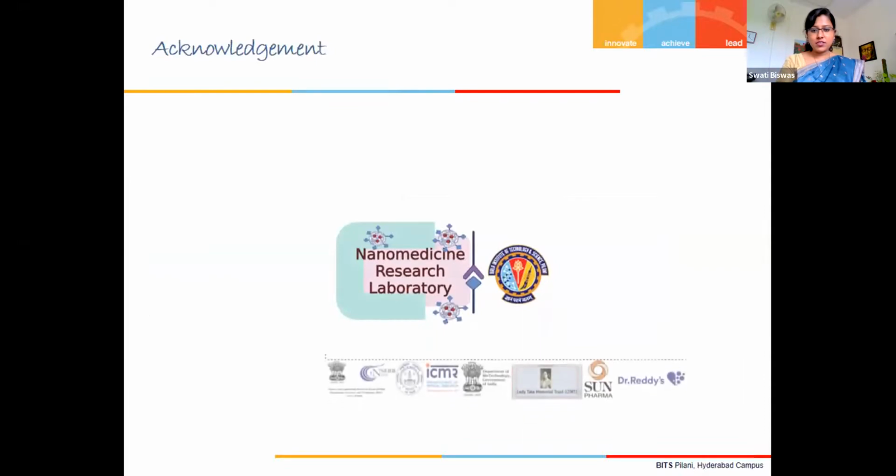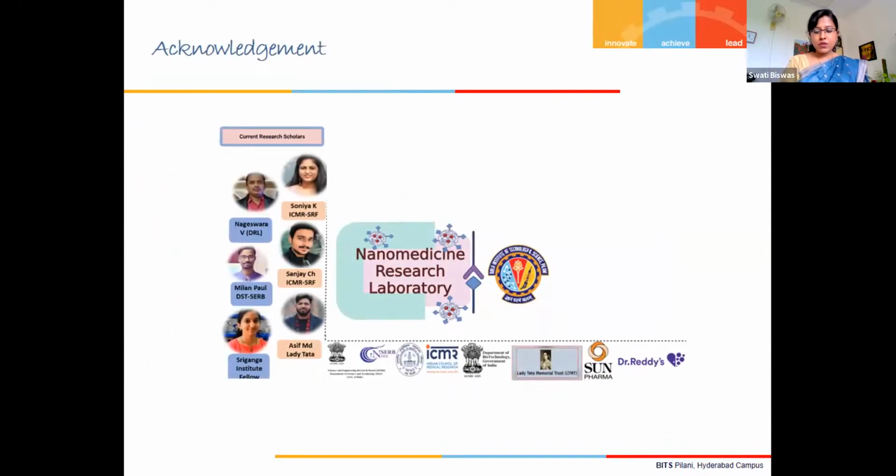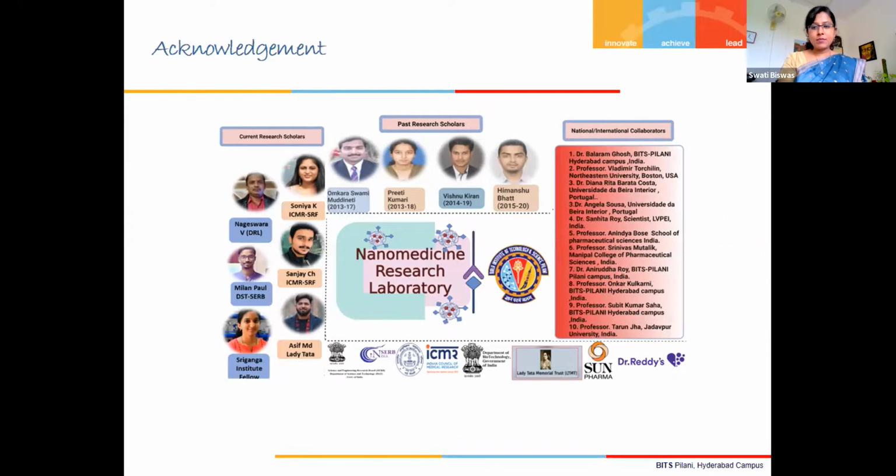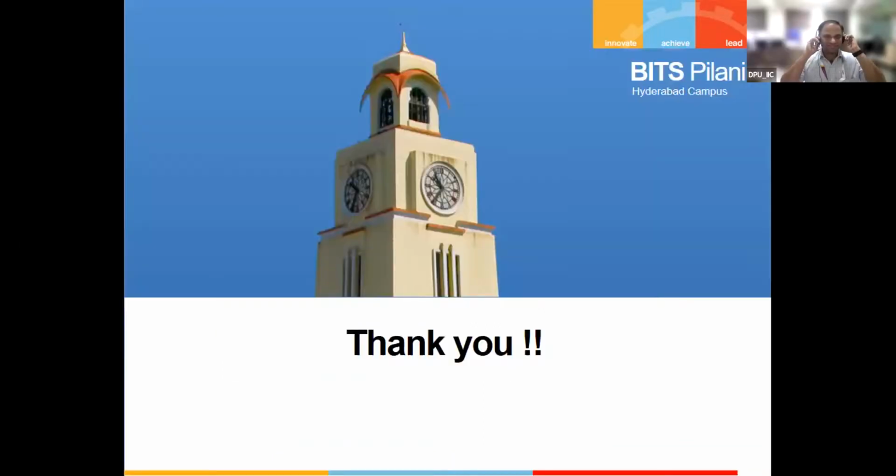With that, I acknowledge the lab members and the funding agencies: ICMR, with active support from Sun Pharma and Dr. Reddy's lab, ICMR, DST, SCRB, and DBT Biocare. We have the current research scholars in the lab, a very focused group of dedicated researchers, and past research scholars who worked on some of the projects that I have shown you. These are my national and international collaborators we work with. We always look for energetic students in our department to work on this, because all this work has been done by the research scholars in the lab. So now I open the floor for questions.